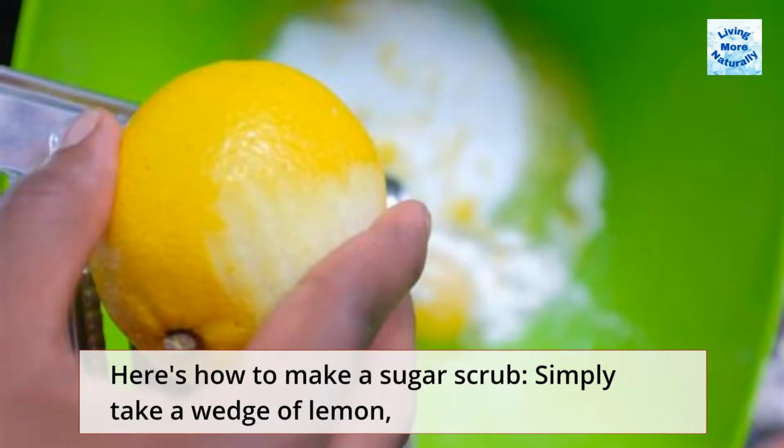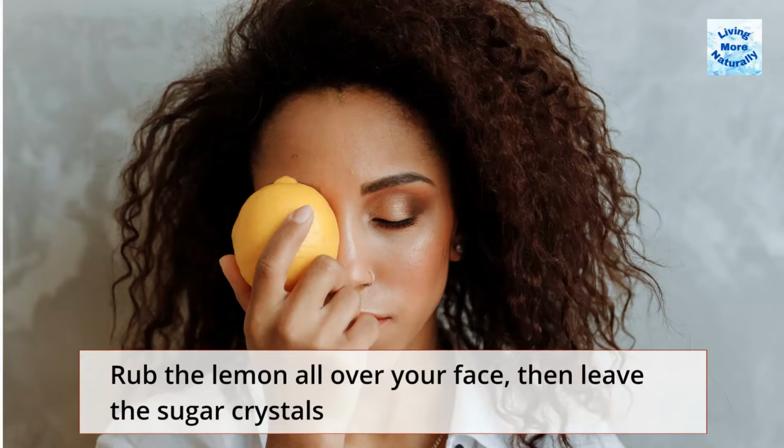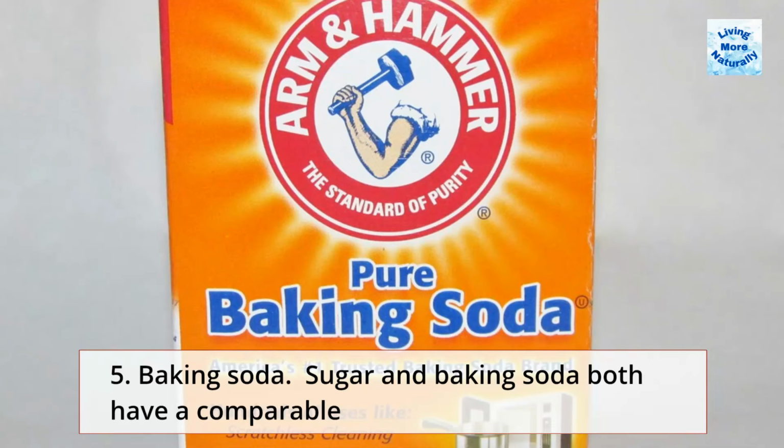Here's how to make a sugar scrub. Simply take a wedge of lemon, cut it in half, and dip it in the sugar. Rub the lemon all over your face, then leave the sugar crystals and juice on for 15 minutes before washing it off with water.